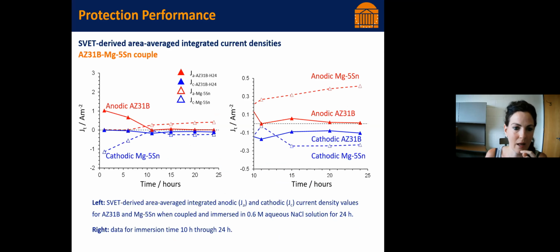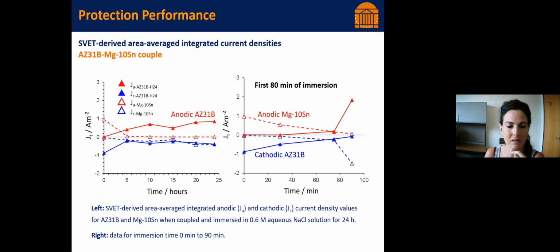I'm going to just skip through. I'll briefly just mention that probably this one shows it best. This was the first 80 minutes of the magnesium 10 tin coupled to AZ31B example. And this gives us the dream scenario where all of that cathodic current from the AZ31B is going towards protecting the anodic. We have low anodic current on the AZ31B, and all the anodic current on the magnesium 10 tin is going towards protecting it rather than self-corrosion.